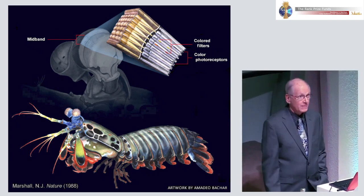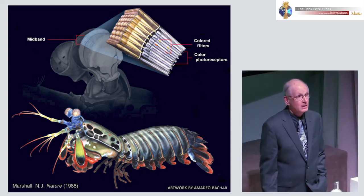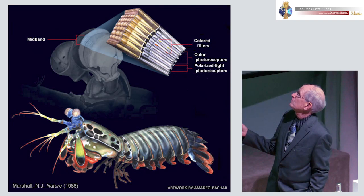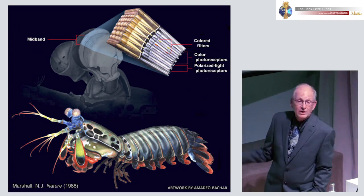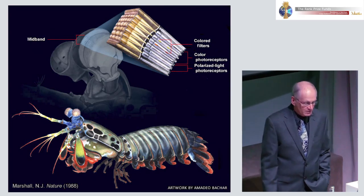for color vision. He didn't exactly know how, but he knew these color filters must contribute to it. And he also showed that by their structural features and in other ways, the bottom 2 rows, the last 2, 5 and 6, are involved in polarized light vision.